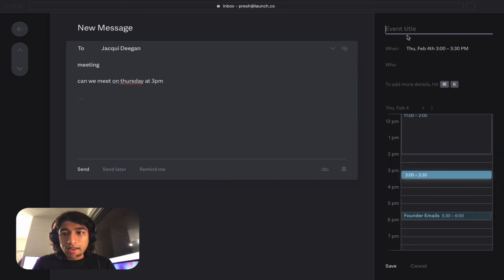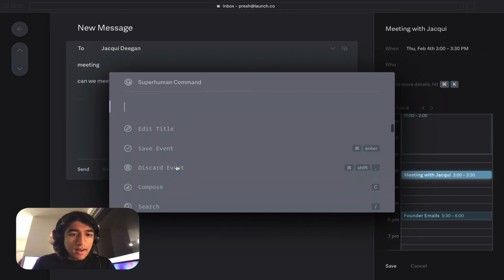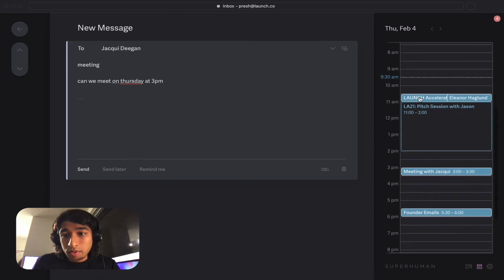From here, I can create an event. Meeting with Jackie. Go ahead and set this up. And if I need to add more details, add that here, and then save the event. And it's in my calendar. And so things like that, they're constantly iterating on the product. This is something they added in the last year, I think. Game changer for people who need to see their calendar.